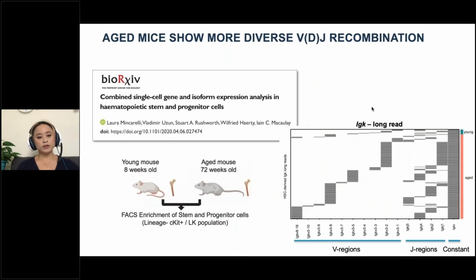In this preprint, the authors used single cell to study expression changes in hematopoietic stem and progenitor cells in young versus aging mice. They were not only able to see certain isoforms being enriched in certain subclusters, they also saw that for the immunoglobulin gene IgK, the aging process led to an increased recombination event.